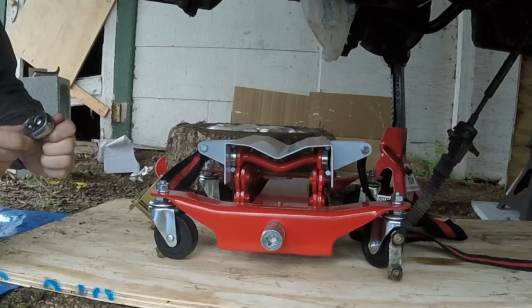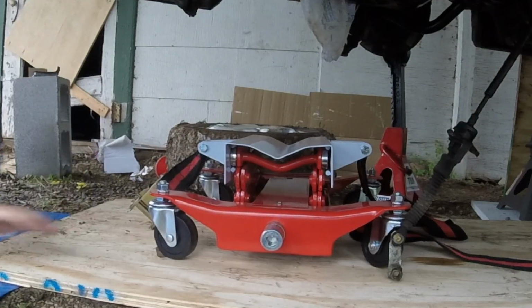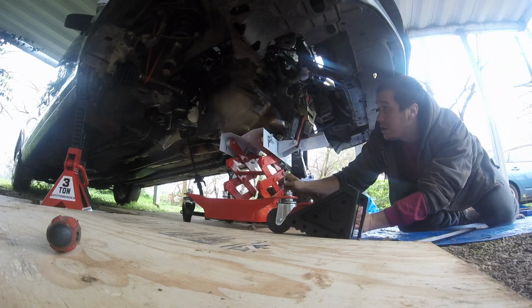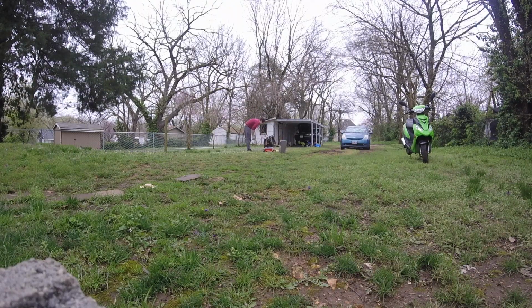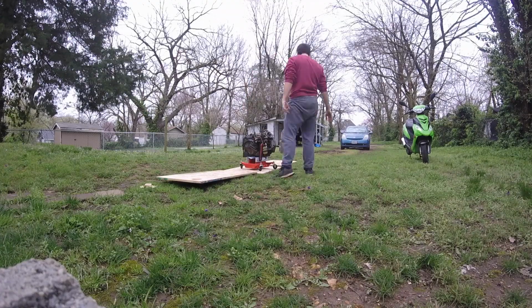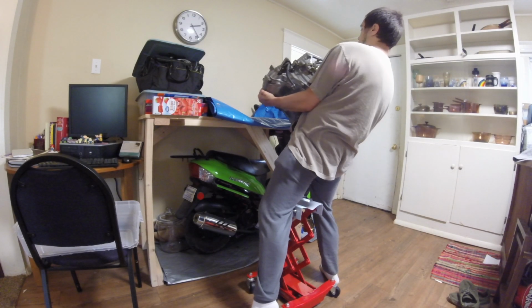This transmission jack is one of the few actual tools I got for this. I figured I would have to get another jack anyways, so I might as well get one made for sitting transmissions on instead of trying to rig something. Sweet, I got the fucker out. Now what? Now to the kitchen, of course. I played musical plywood all the way down my yard to my back door. And plopped that fucker right on a janky wood table I made.